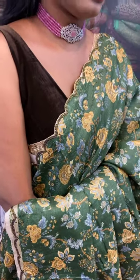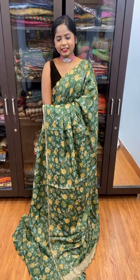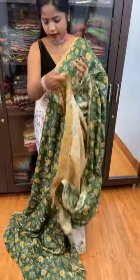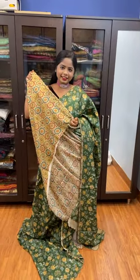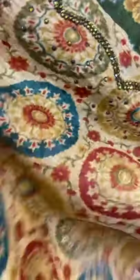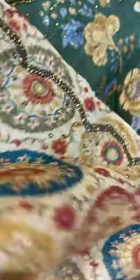So this is a nice, decent print. Classy designer tussar, I would say this is a beautiful one. Let's see the blouse. Wow, blouse is the beauty of this sari. Just see, blouse also looks so stunning. Let me show you the blouse work. This is the print. You can see the quality of tussar here. No doubt in the quality.